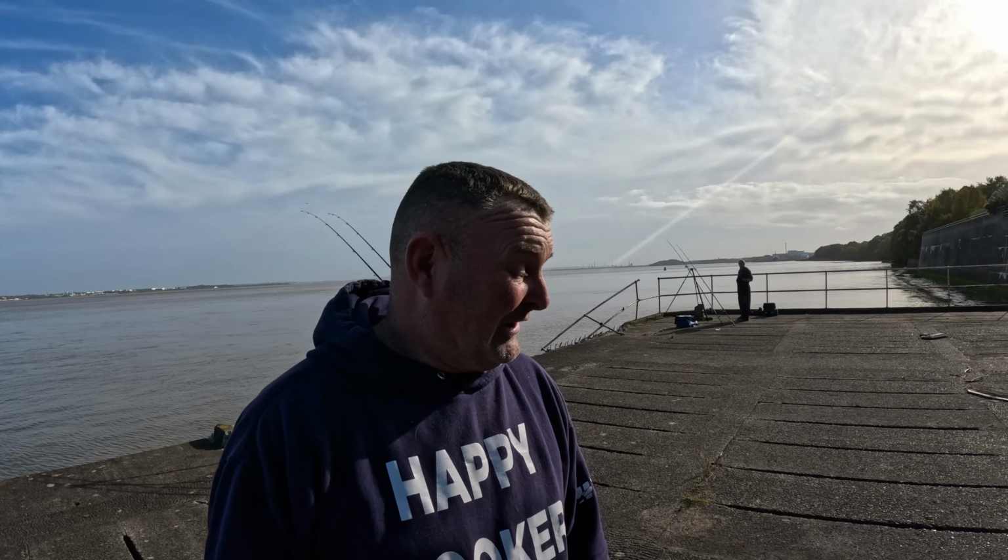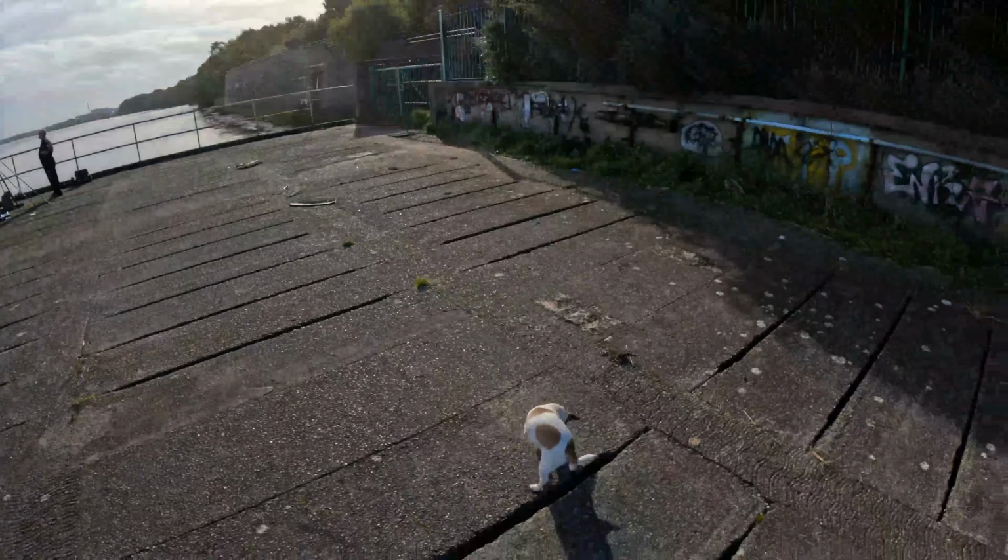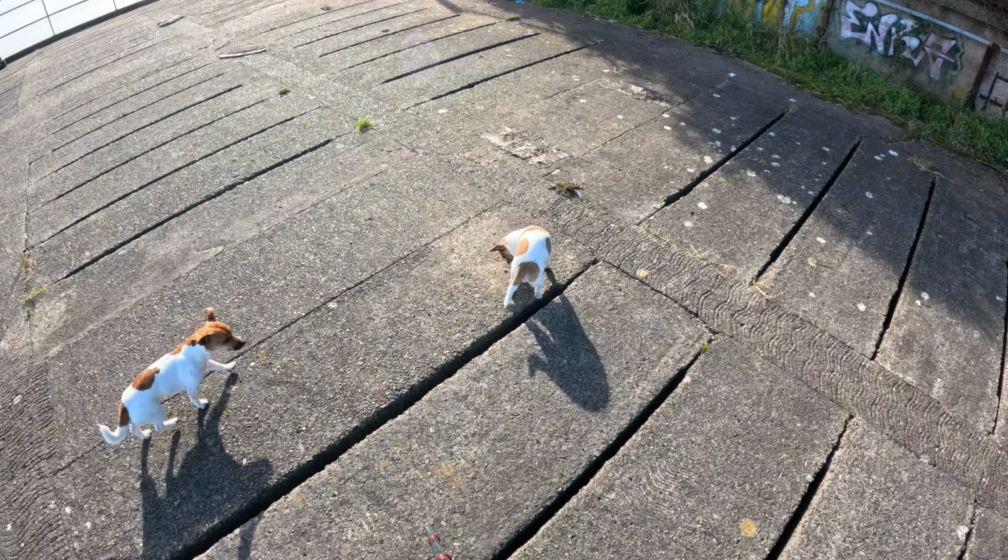Well, goodness knows what's going on here, guys. Just look at this dog. He's got himself a bumblebee.